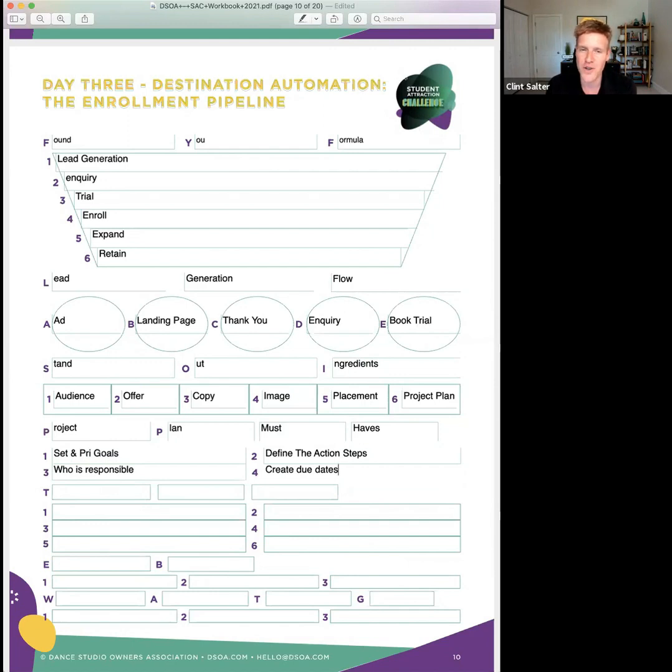And as the studio owner, you're your own boss. And so you might not give yourself due dates, or you might keep pushing those due dates back further and further and further. But that's not what we want. We want to make sure that you're held accountable as well as your team are held accountable. Because I've seen so many studio owners keep pushing their goals back further and further because they don't create a project plan and they don't stick to it. And then they wonder why they're broke and have no money, because they haven't put the right plans in place in the right order and they haven't taken the right type of action.